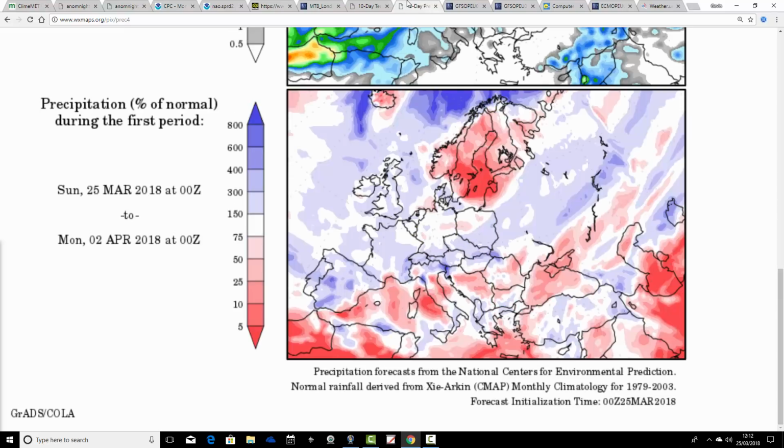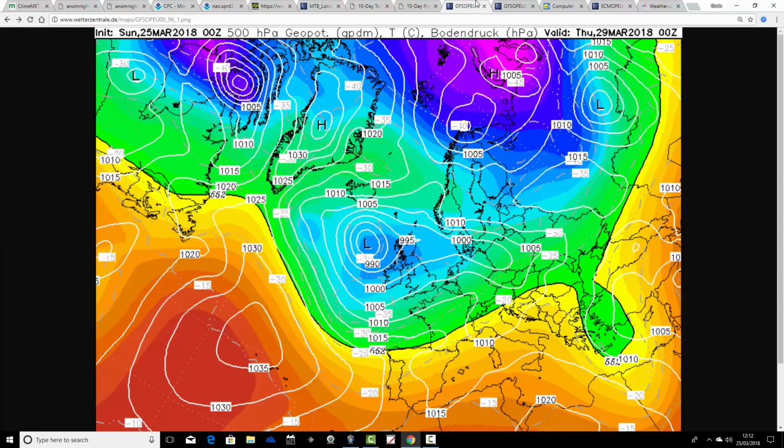Precipitation anomalies looking like that, a little bit above average with the rainfall for the UK and Ireland, and also western parts of Europe. There will be a bit of wintry potential in with that from the 25th of March to the 2nd of April for the north. This is how the midnight run of the GFS was looking then.